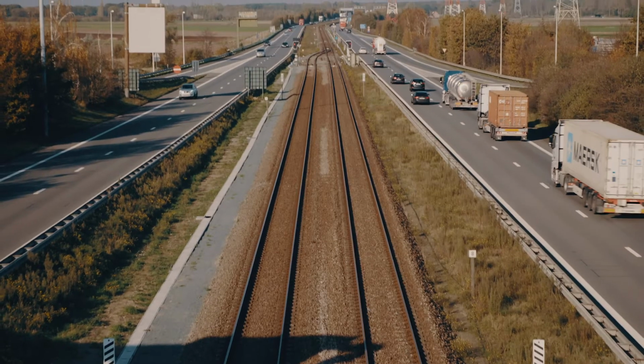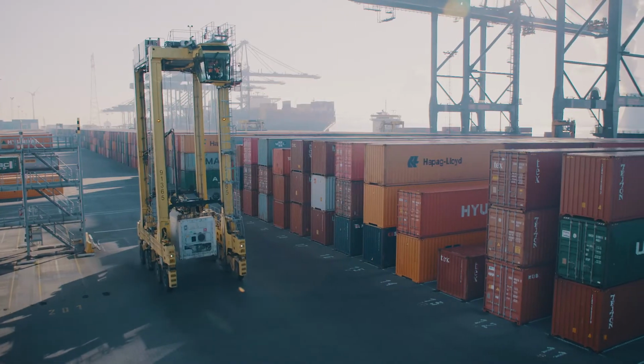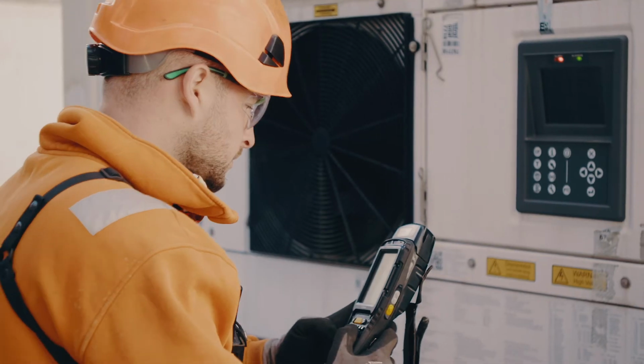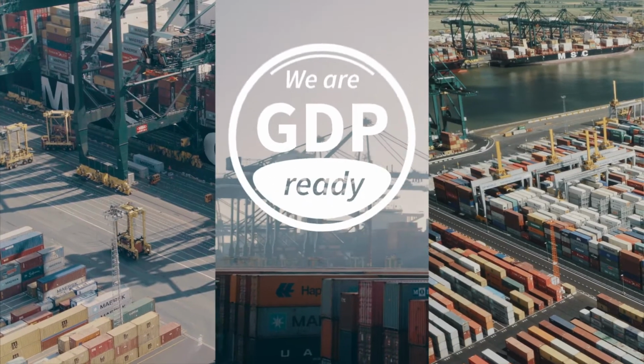All of Antwerp's deep-sea terminals have these procedures in place for your temperature-sensitive cargo, making sure that unplug time is minimized. We are proud to say that we are GDP ready.